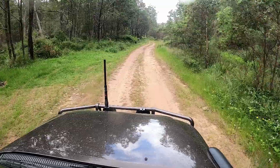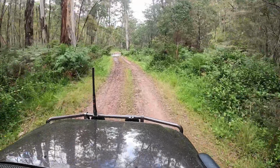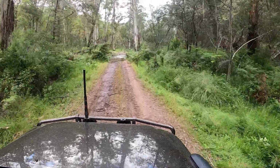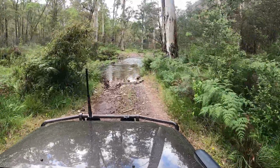Again, even a spot like that, you can see there's remains of a campfire in there. If there's only one or two vehicles and you had rooftop tents or something like that, myriad of spots where you could just pull off to the side, set yourself up, and you'd be right on the river.